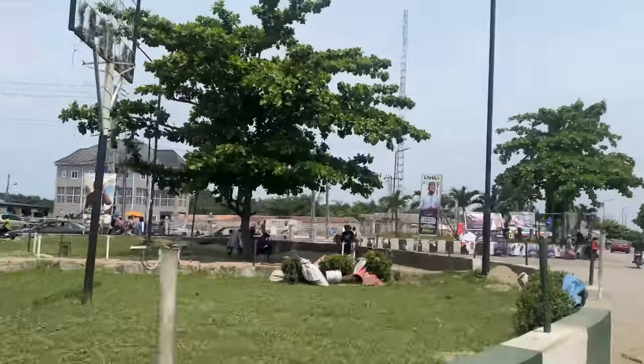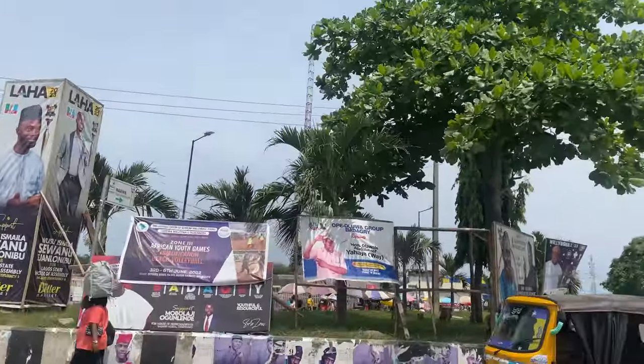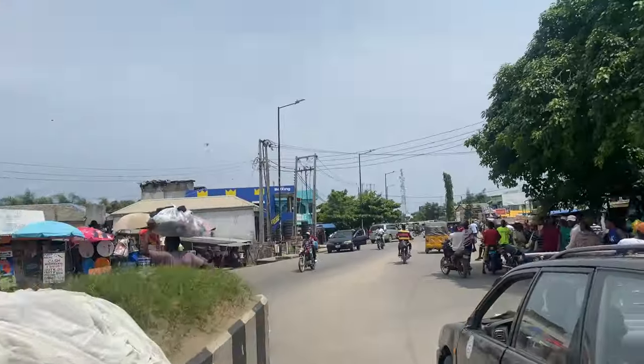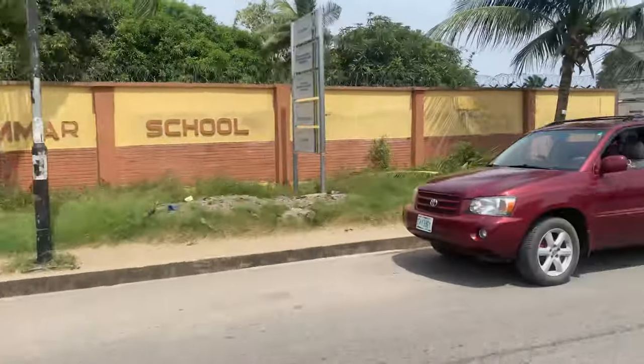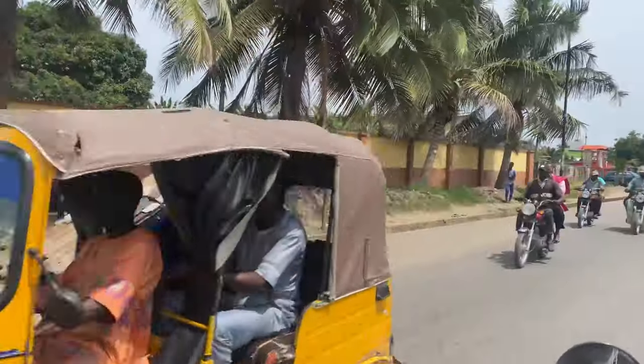If you're coming from other places other than Mag2, you want to get a bus to Badagry Road first of all. So if you're coming from Iyanokpaja, you want to take a bus to Iyanoba. When you get to Iyanoba, you're going to take a bus going to Badagry Roundabout.